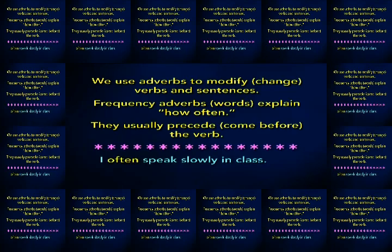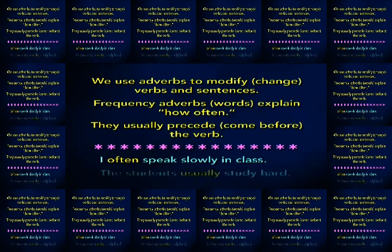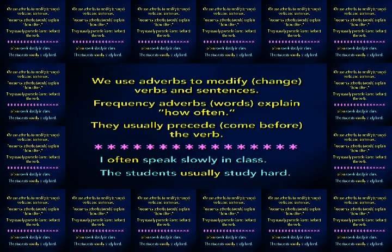Hello. In this lesson, we'll turn our attention to frequency words, or frequency adverbs, the technical term. We use adverbs to modify or change verbs and sentences. Frequency adverbs, or words, explain how often. They usually precede, come before the verb. I often speak slowly in class. The students usually study hard.